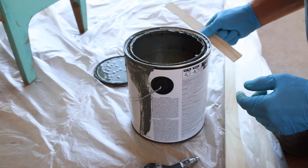Once you have all of that primer painted on the piece and it's dry, this stuff does dry really fast, but once it's dry, you'll just do a light sanding before you paint on your actual color. And I just went with a dark gray color for this dresser. I was trying to use paint that I already had on hand. I didn't want to have to buy anything for these pieces. We were able to reuse the handles and the knobs, and then just use paint that we already had on hand.